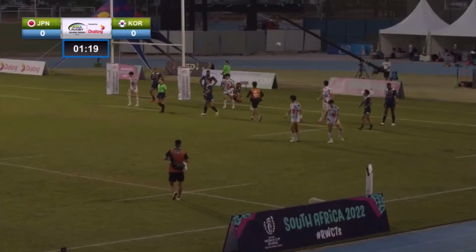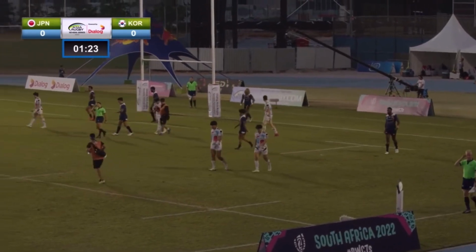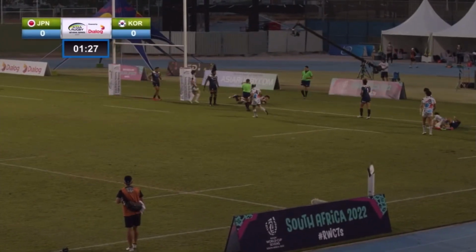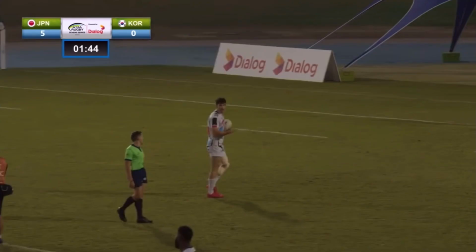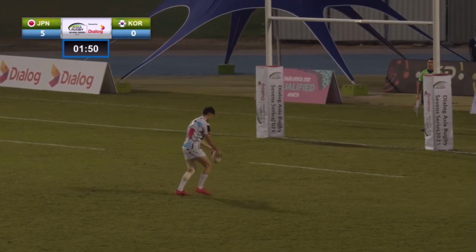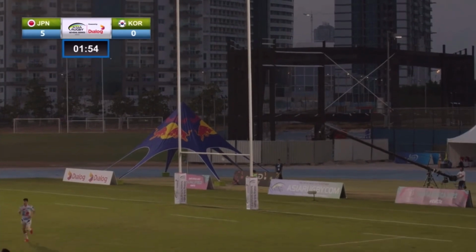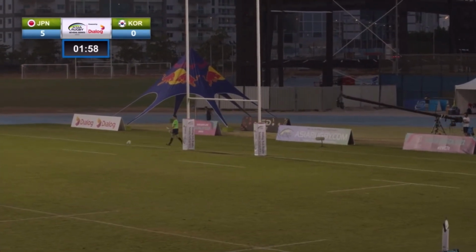And man, that's what you call composed. And that's what you call accuracy with their catch and pass and their ruck work. Moving the ball beautifully across the sideline from one edge to another edge. On day one. But full credit to South Korea. They've come out firing. And great team try and great conversion. Yep. So South Korea leads 7-0.